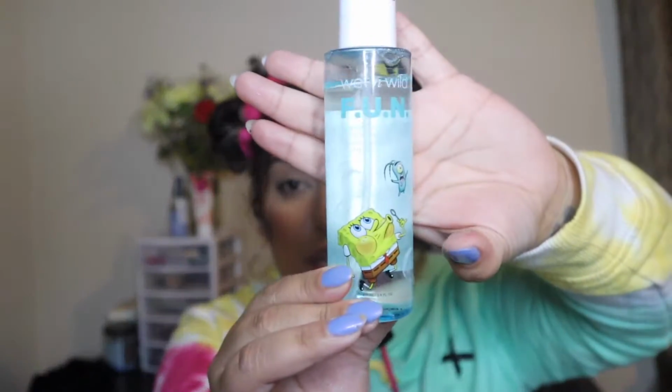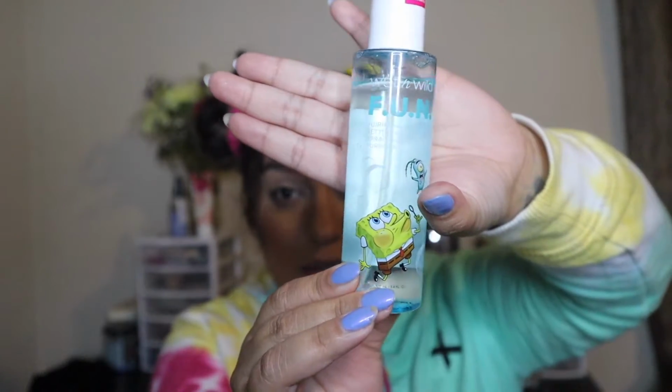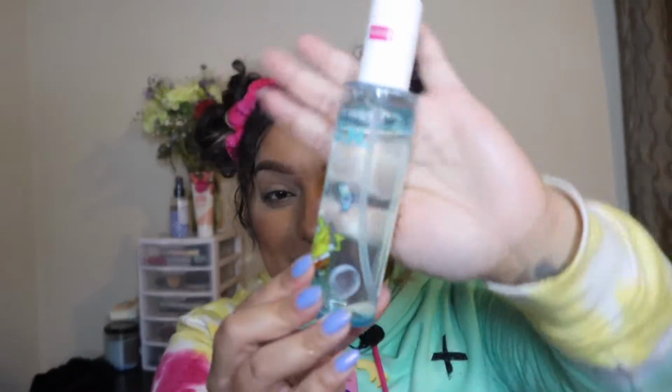And the last item I picked up from the collection is the Fun Purifying Setting Mist, and this is the one that's mattifying. I know there was another one that was for hydration. That's what this looks like. I love that it has a little SpongeBob on there, and it has Plankton on there, and it's named Fun, for, I don't know if you've ever seen the episode where him and Plankton become friends, and they have that little song that they sing together. So yeah, this definitely makes me want to sing the song just by reading the name of this product.